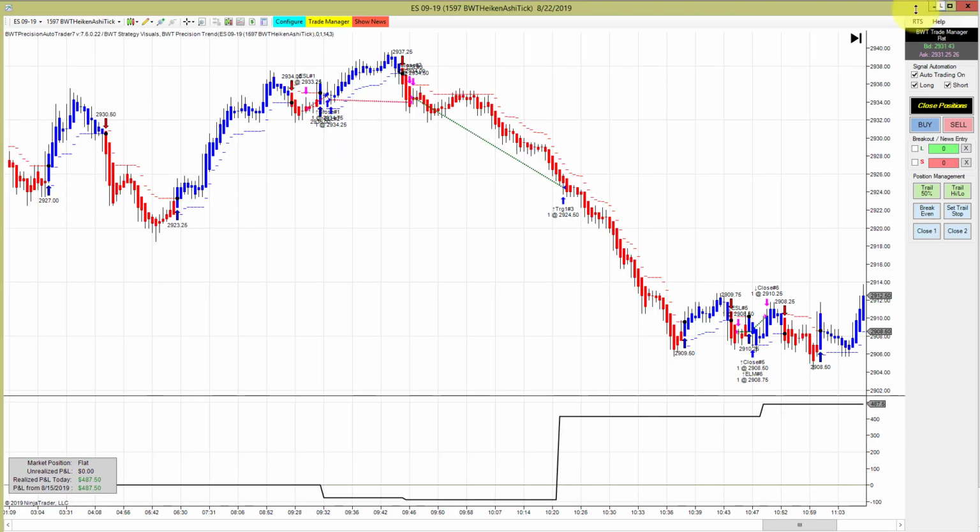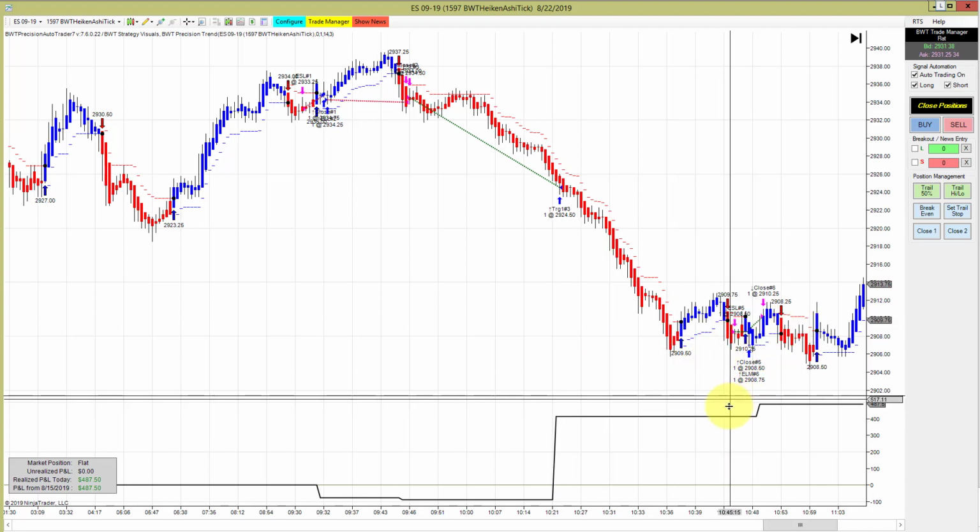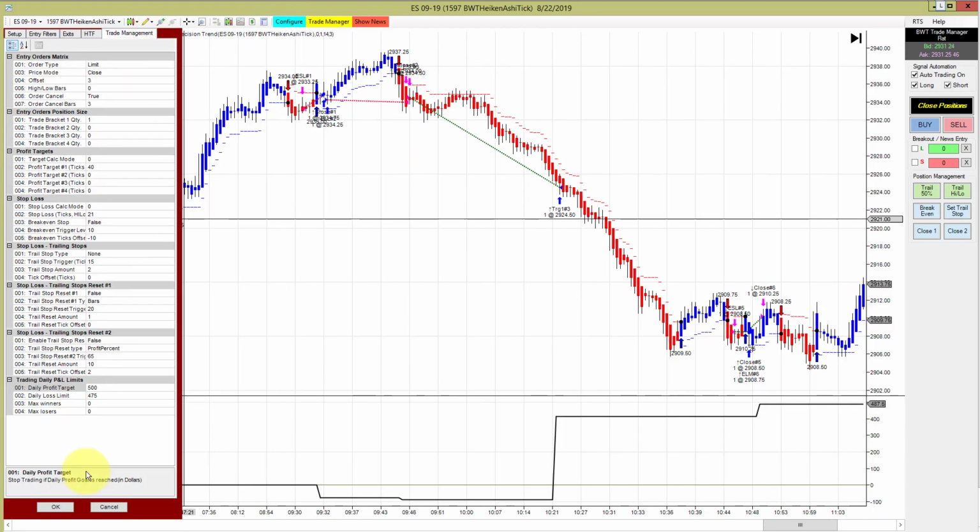Okay, this is the E-mini S&P on a 1597 Heikin-Ashi chart, and this had a mixture of trades today. There were two losers here, but it only drew down $100. Remember, a single contract. And then this winning trade brought it up to about 400, and then this small winner right here brought us up to our goal. I think our goal on this is 500. Indeed it is, so just shy of our goal.